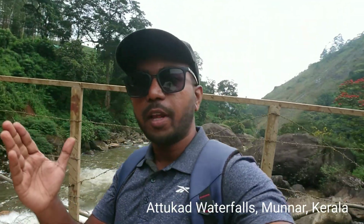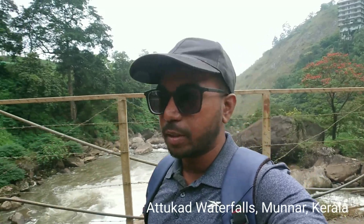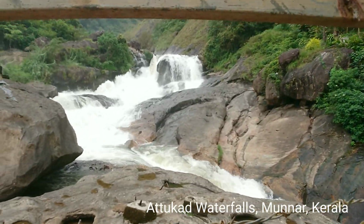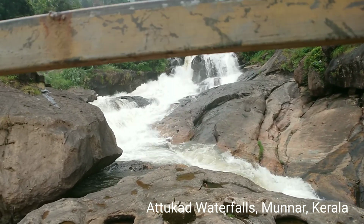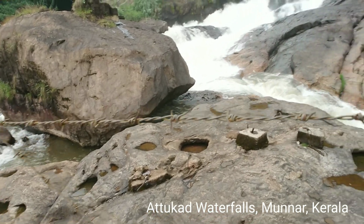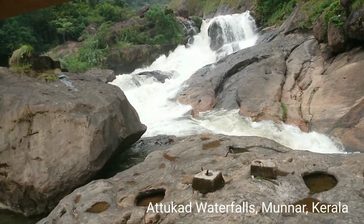So I hope you're enjoying the video, and if you're here in Munnar and you're looking for a destination to visit, this is a place. This is very nice, very beautiful. You can come here, relax. You're not allowed to go beyond this bridge down there. That's why they have this fence. But you could trek there and have another viewpoint.